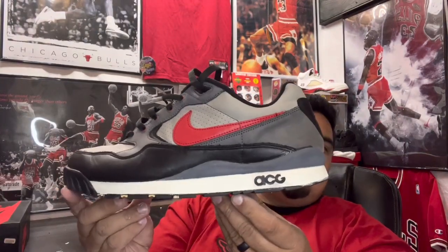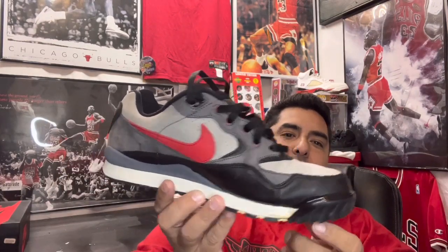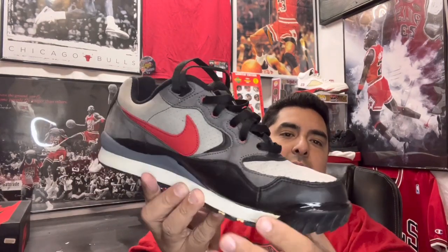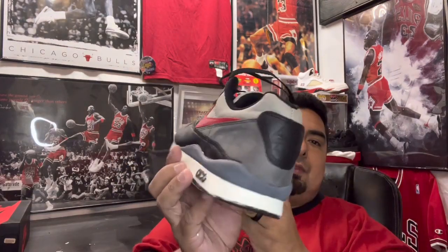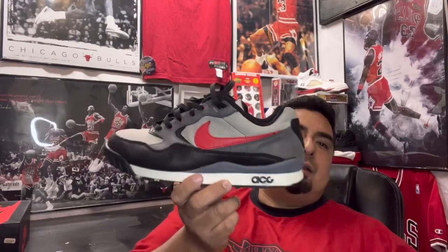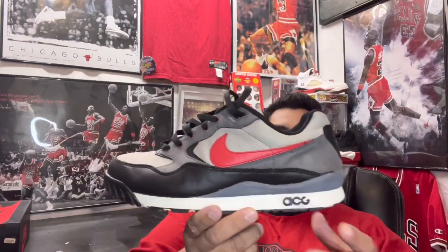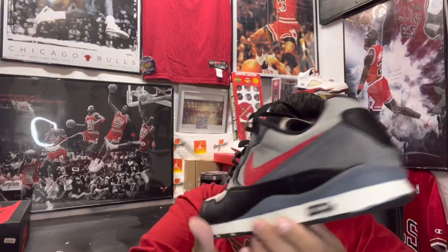All right, this is how they turned out. So I decided to go ahead and do the midsoles. See some of the glue right there? I did the midsoles a cream color. It's not white, but I used the Angelus cream color right there. And that can give it that vintage look. I decided not to just keep it that yellow.